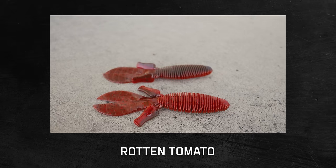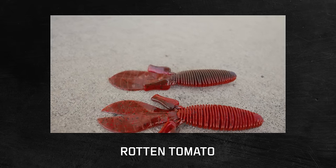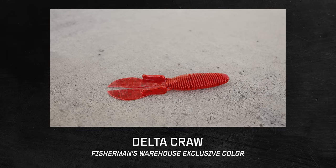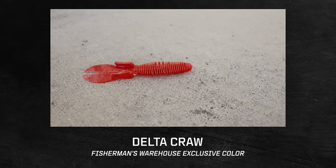Well, you've also created some other great colors. You had a little influence from Dr. Ricky Shabazz and his Rotten Tomato color. And that's what's transpired with El Diablo: now Rotten Tomato is the new hot color, or the Delta Crawl color, that is available exclusively at Fisherman's Warehouse. Yep. And those have been huge keys for Delta sales. You've got the biggest retailer in Northern California with exclusive colors just for the Delta. El Diablo sales are going to slow down a little bit, but we've got two great colors.